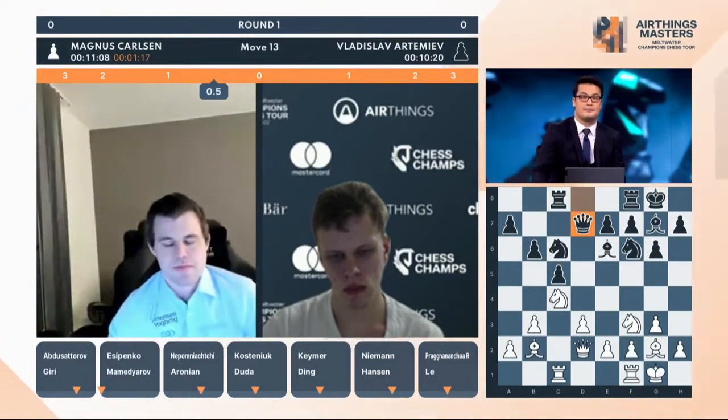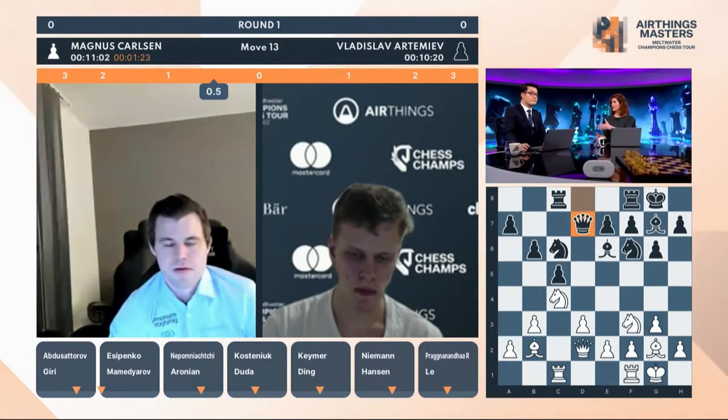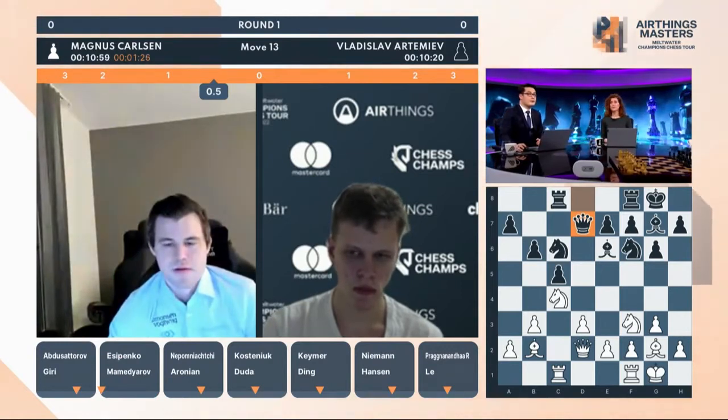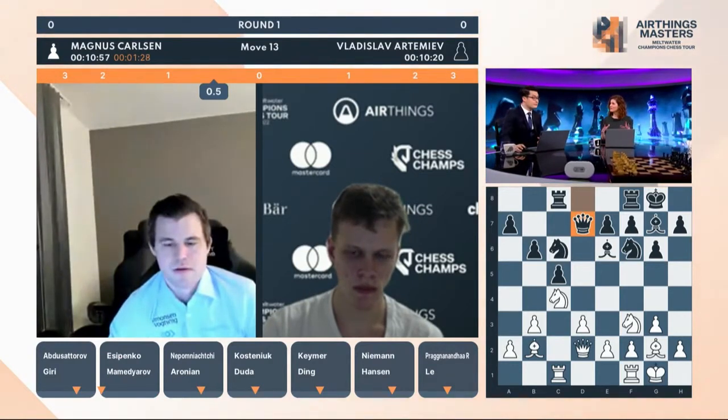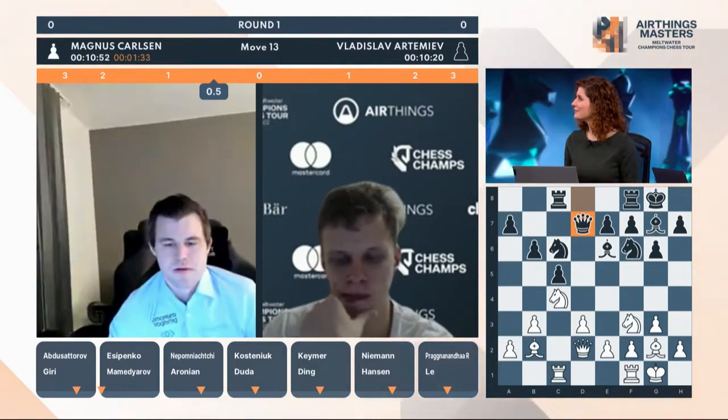Yeah. And is there also a positional threat of the Black Queen and the Bishop being aligned together on the same diagonal, and the Black Bishop coming and trying to make a trade with its counterpart, just to kind of soften those light squares around the White King? Yeah, that's a really good point.